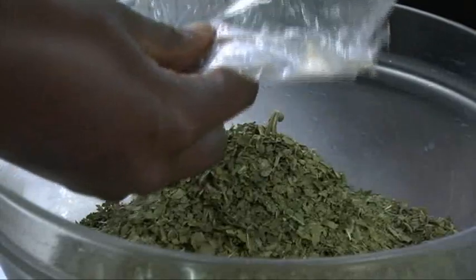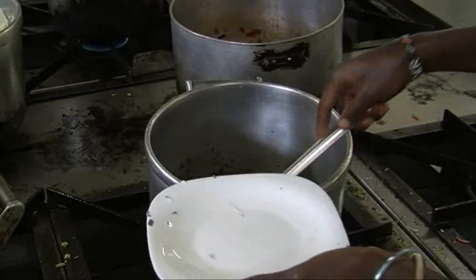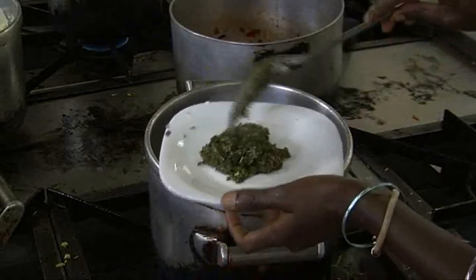Dried vegetables can be stored for over 6 months, so you can enjoy green leaves even when they are out of season.